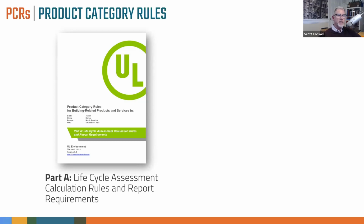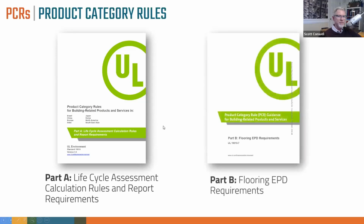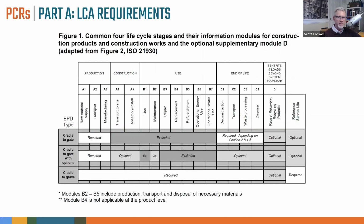So the product category rules consist of 2 parts. There's part A, which is general calculation rules and report requirements. That's for all building-related products and services. And then within the scope of tile, there's part B, the flooring EPD requirements. And that gets a little bit more specific in the requirements. For example, what type of LCA do we need? So as Mark talked about earlier, we have cradle-to-gate with options, and we have cradle-to-grave, which requires an analysis within production, the production stage of the materials, the construction phase, and the use phase.